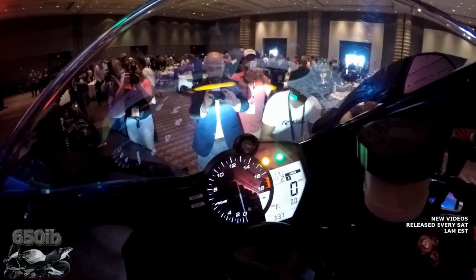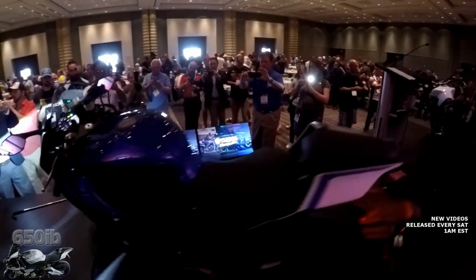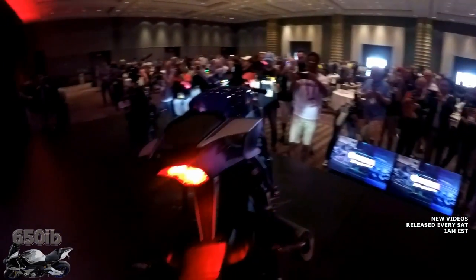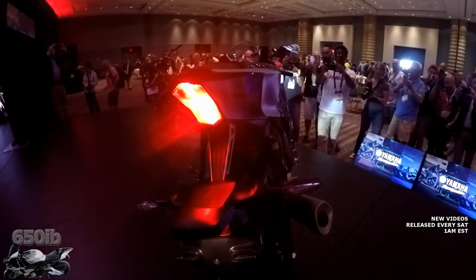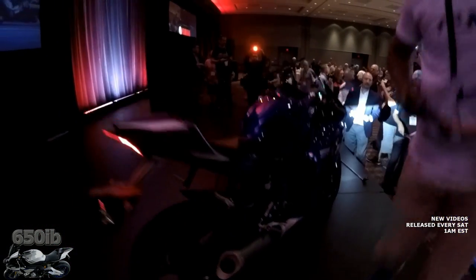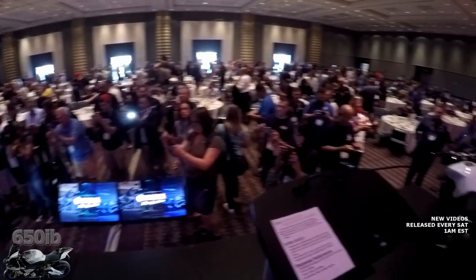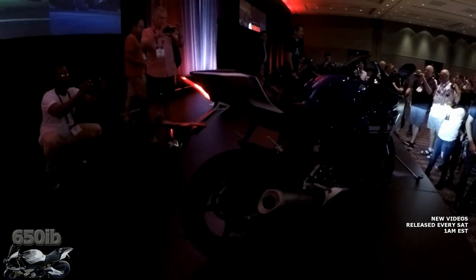I'm on stage, I don't care. This bike is totally awesome. The gauges look phenomenal. The bodywork is unbelievable. Everybody is taking pictures of this motorcycle. The rear end is straight off of the R1. It is extremely compact. As you can see, there is a huge crowd around it. Everyone's really excited about it here at the AIMEXPO in Orlando.